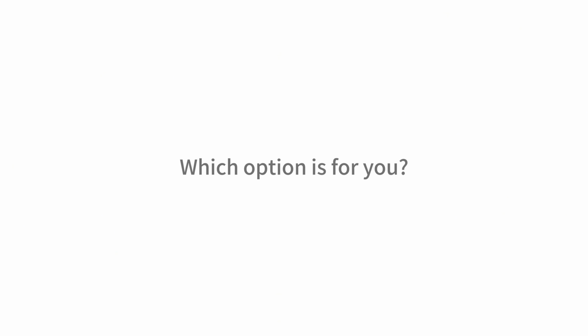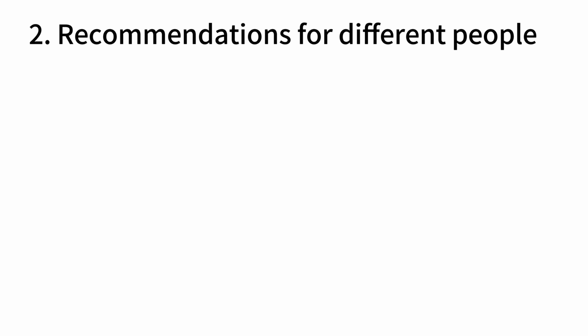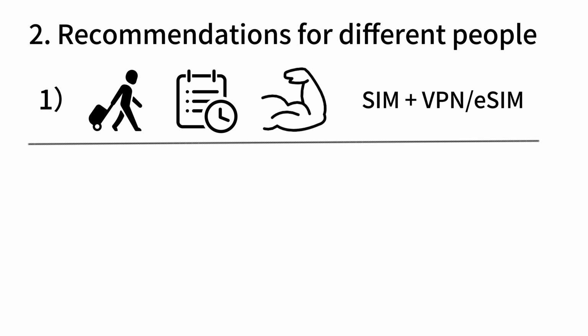At this point, many of you can probably decide which option suits your needs best. Here are some of my recommendations for different types of travelers. 1. For solo travelers, long-term visitors, or those who prefer handling everything themselves without guides or companions, I strongly recommend a physical SIM card plus a VPN or eSIM. This ensures you can use any local app and make calls easily and cheaply, while also staying connected to overseas services. It's a choice that can't go wrong.